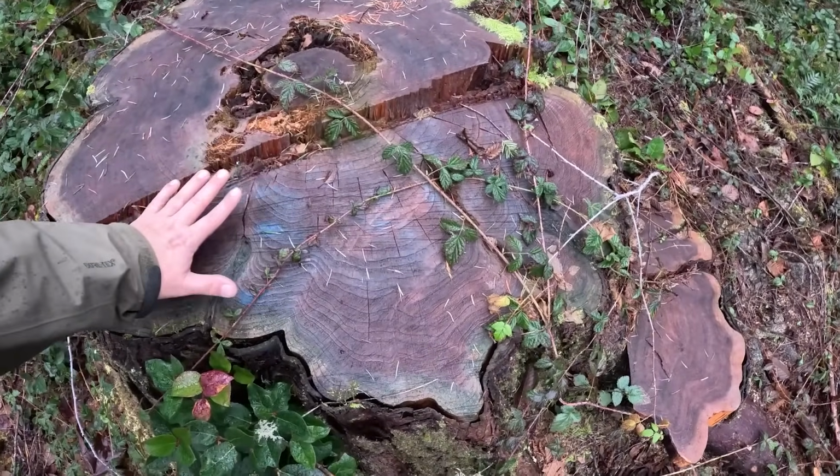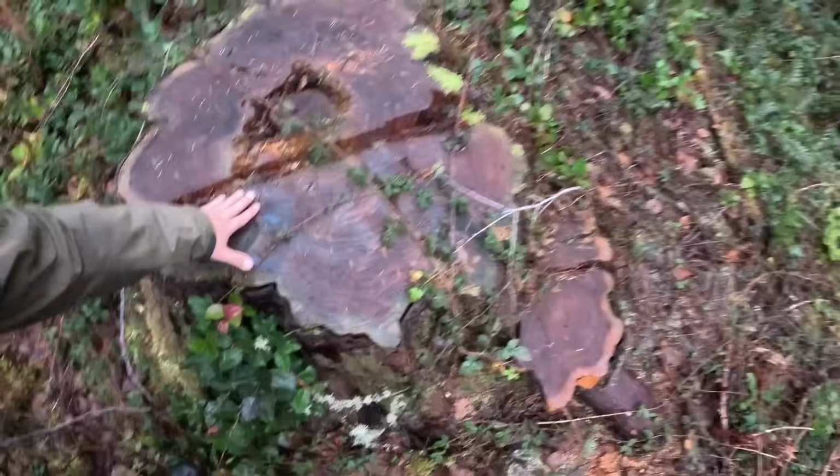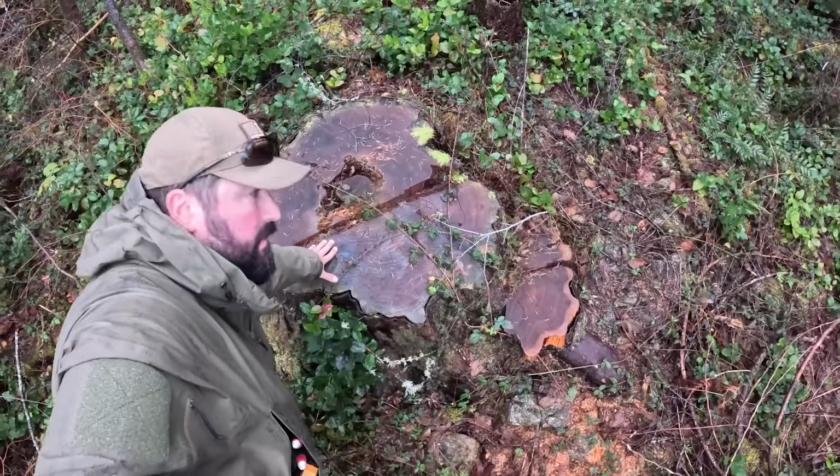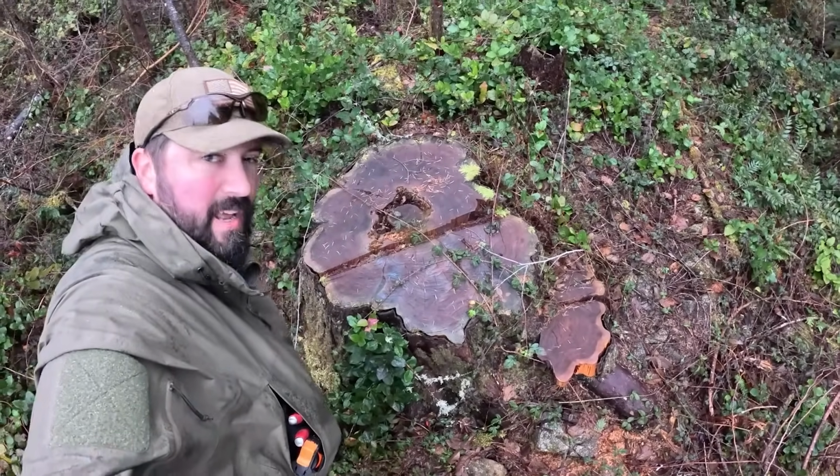Show my hand as we'll get scale that way, right? That's 3.5 foot diameter.